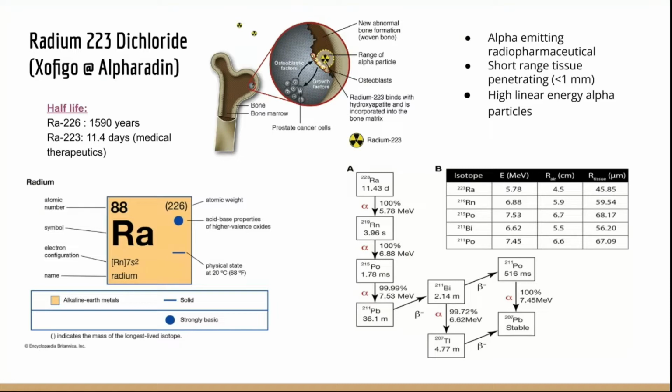This table below summarizes the details of radium-223 decaying to the stable isotope lead-207 after emitting 4 alpha particles.